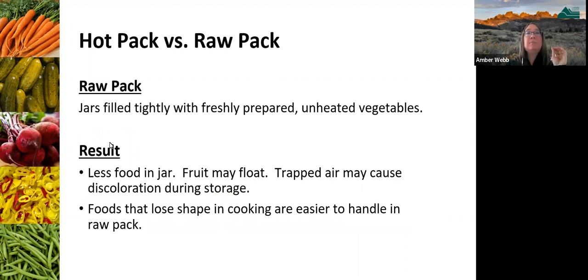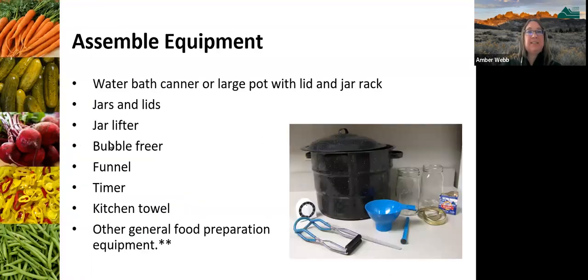So think about just packing a vegetable into a jar, pouring a brine over the top of it. Once it goes into the canner, the vegetable starts to cook and soften. Because of that shrinkage, the fruit may float a little bit. So you'll have a little bit of a gap underneath that's just brine with the floating product. And it's just as safe to eat. It's just as beautiful. Some people prefer a hot pack because they can fit more into the jar and there's less floating, okay? So just a few different things to consider.